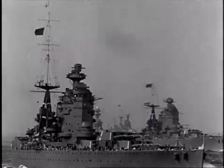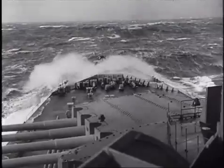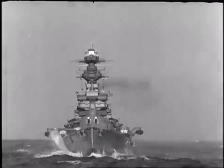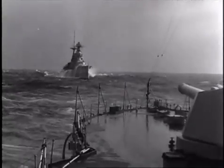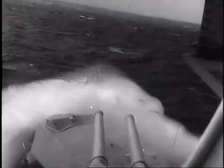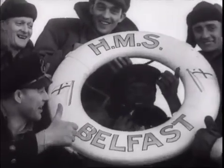Britannia ruled the waves once more. Germany had lost the war at sea. Now she had to be beaten on land. As the new year dawned, plans for the invasion of mainland Europe were already being finalized, and HMS Belfast would be at the very heart of the greatest military offensive in world history.